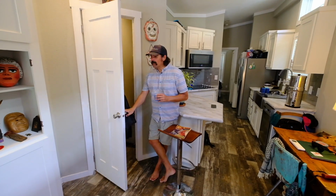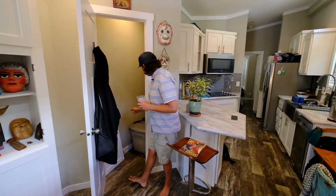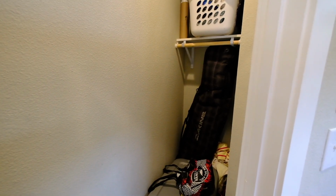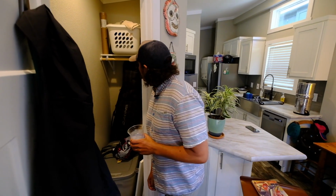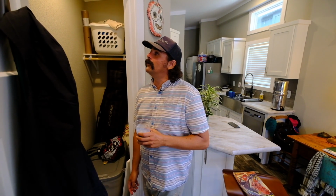One thing that is nice that they were able to fit into my tiny home is this actually pretty big closet. Some storage in there. I usually can fit my bike. I was really happy with the size of this. It really gives you a lot to work with. If you're one of those people who accumulates a lot, you've got this to start storing in.